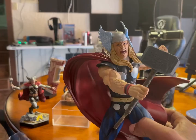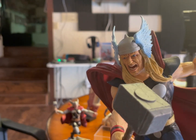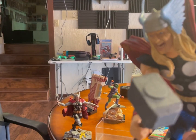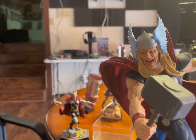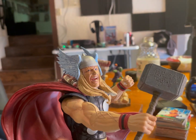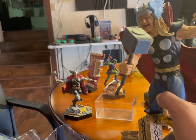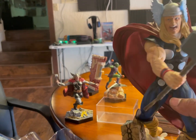Thor, this is beautiful. This does have a lot of detail in the face. It has a ton of detail in this statue. And I think I might have to turn this camera around to show you. Look at the detail in his face. The detail on the hammer. Let's see if I can get it there. There you go. Has the writing on the side of it. I mean, this is a beautiful, beautiful statue. And this is gonna be great over there with the rest of the collection.